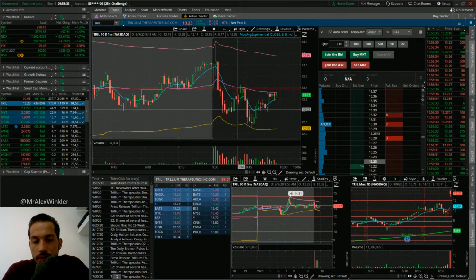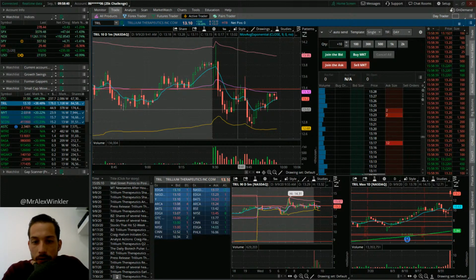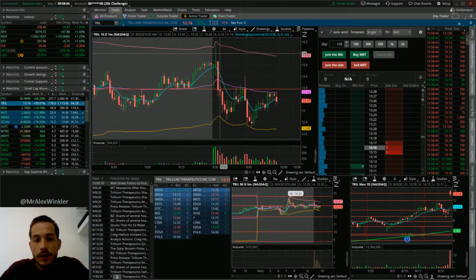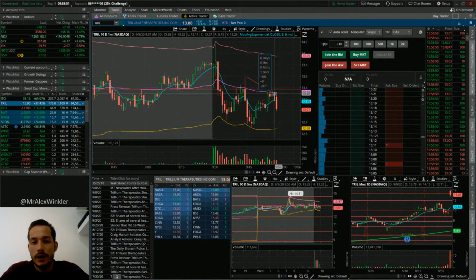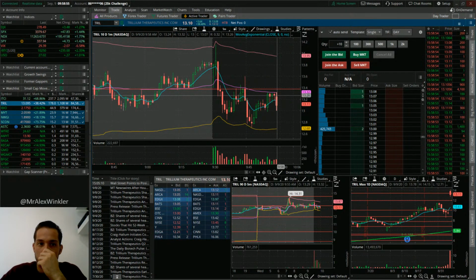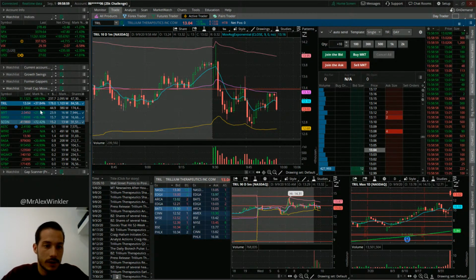Looking back at TRIL, this one could see that break of VWAP. I'm a little bit undecided right now because it attempted to break out and then flushed, attempted to break out, flushed. Right here, 1, 2, 3 attempts to break out, and it looks like now it's flushing. So that's why I did not end up trading TRIL. I was watching TRIL, but it wasn't making me super excited.